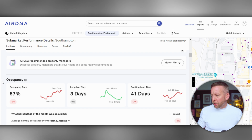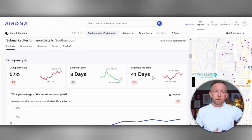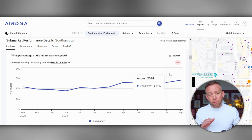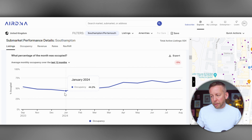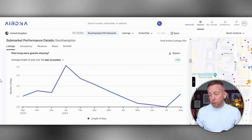I'm not thrilled by this occupancy rate of 57%. The length of stay average, 3 days, is great, and the booking lead time, 41 days. So that's how far in advance that people book before they come and stay. And this is actually really interesting because it shows, yes, there is a bit of seasonality, but it's quite flat. I think we'll look in some other places. Certainly I know in Belfast that demand peaks in the summer and dips very low in the winter. There's a bit of this here, but in the lowest portion, it's down to 44% occupancy in January, and at the height in August, it's up to 69.7. So sort of level, which is actually a really good sign for this area.